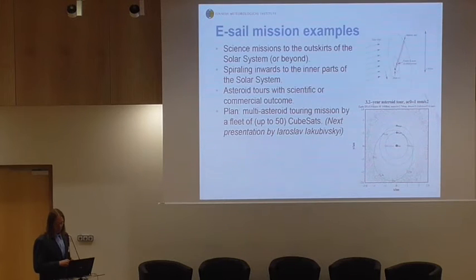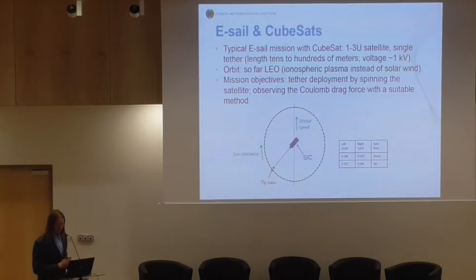There is a very fascinating concept of a multi-asteroid touring mission with up to 50 CubeSats. And I will not go very much into details about that. You see a couple of pictures, but you will hear a lot more about this in the very next presentation. So I will move forward here.